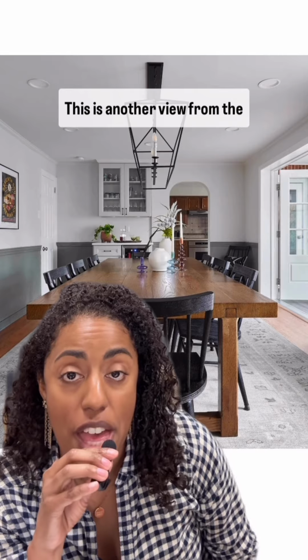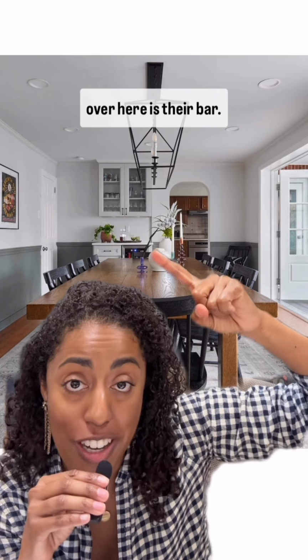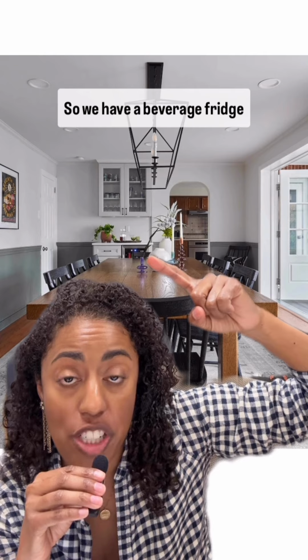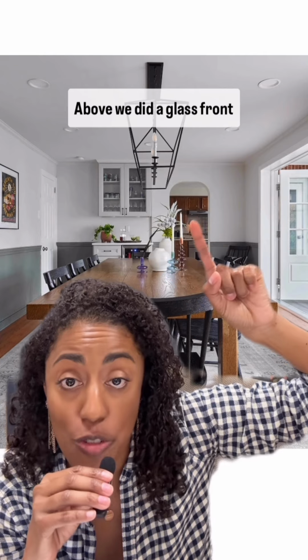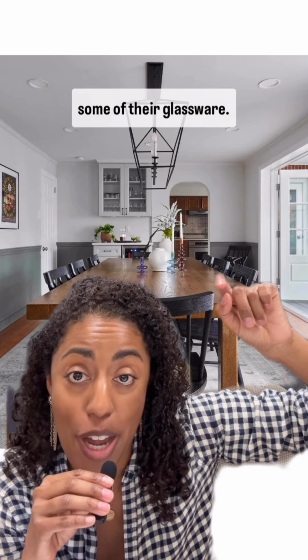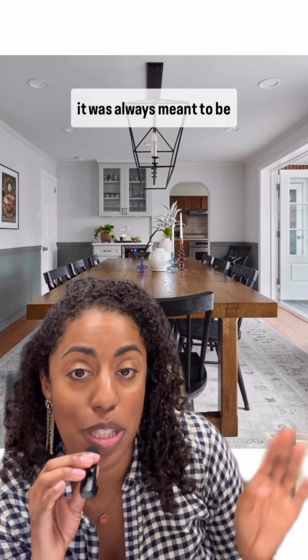This is another view from the head of the table. So you can see the kitchen in the background here. Over here is the new opening into their sunroom. And then over here is their bar. So we have a beverage fridge at the bottom, a regular cabinet to the left of that for some storage. Above, we did a glass front cabinet so they can display some of their glassware. We did a wainscot in here, and this dining room just looks like it was always meant to be there.